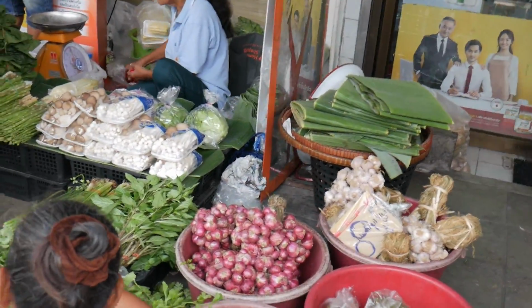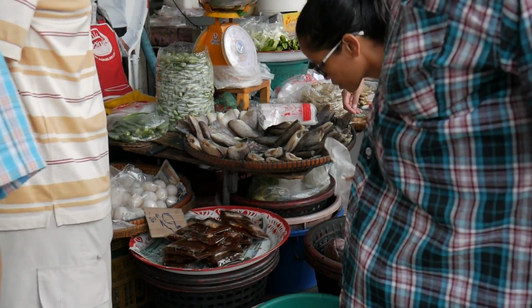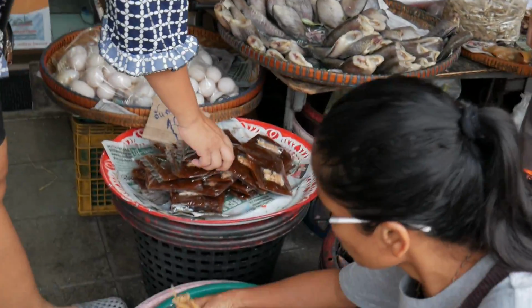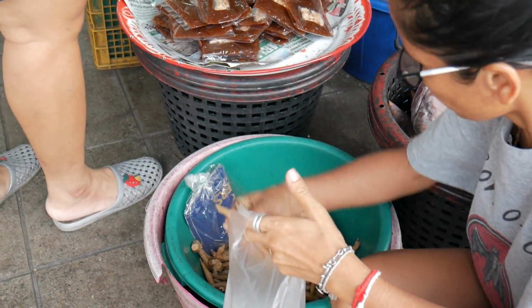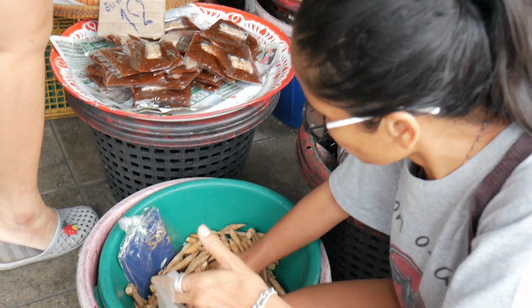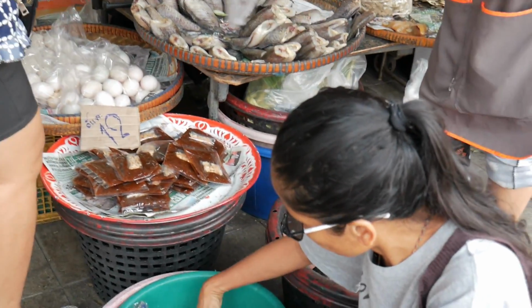We're looking for lime leaves, bai makrut, because we're going to buy a bunch to dry them. And also here Penny is buying some krachai. So krachai is related to ginger and galangal, and so it's sometimes called lesser ginger or lesser galangal. It has a really interesting flavor similar to ginger and galangal, and you shred it just like you do ginger and put it in stir fries and in salads and stuff.